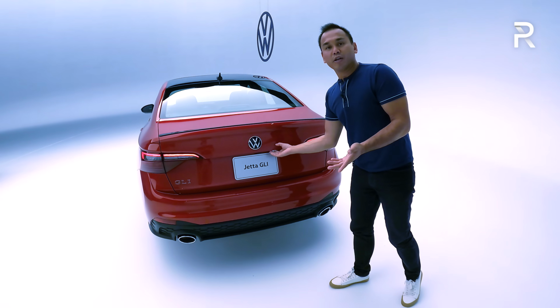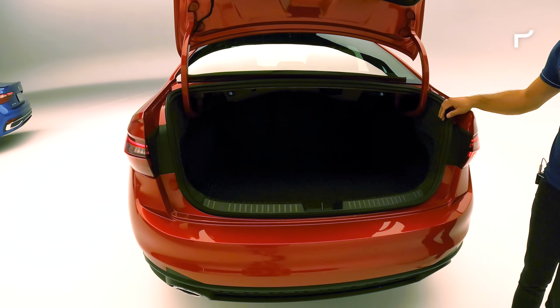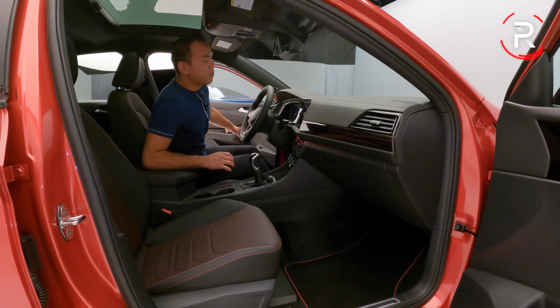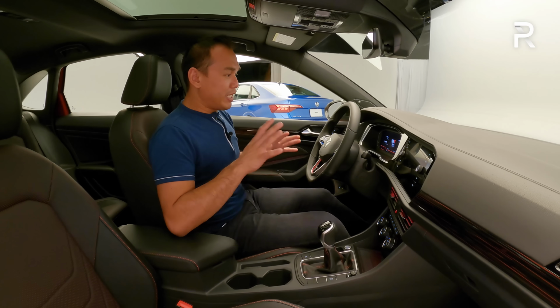And just like the 2021 model, the trunk size hasn't really changed. You still get one of the biggest trunks in the segment at around 14 cubic feet. Now on the inside, VW has also made some small updates to the Jetta this year. This particular one that I'm showing you is the GLI version.